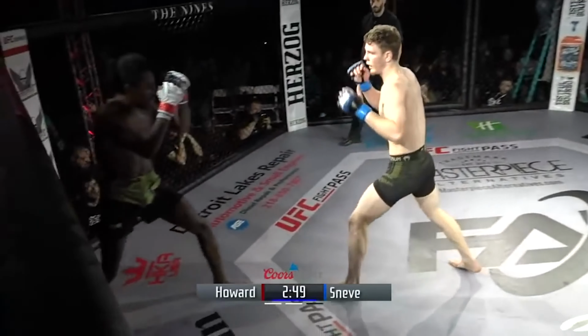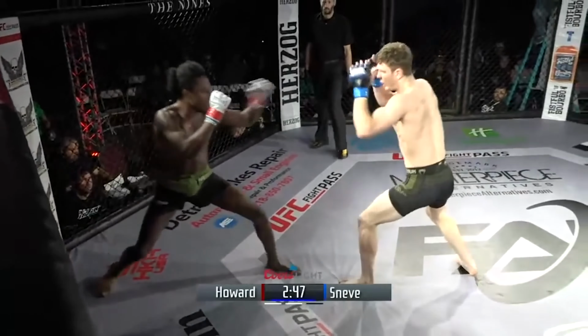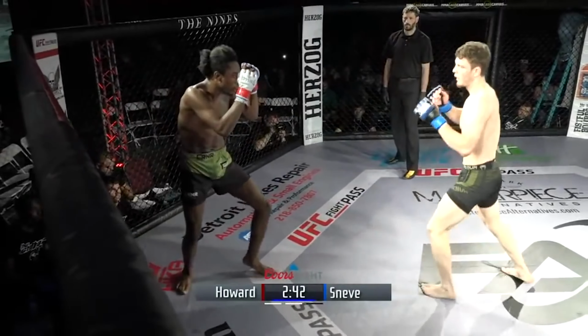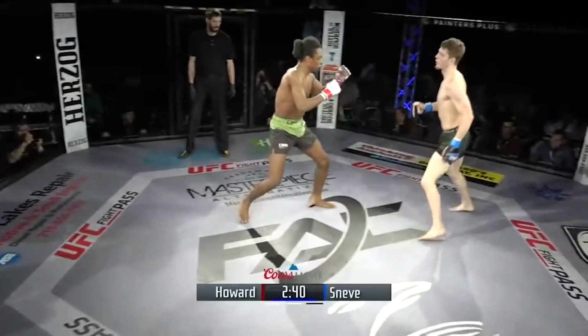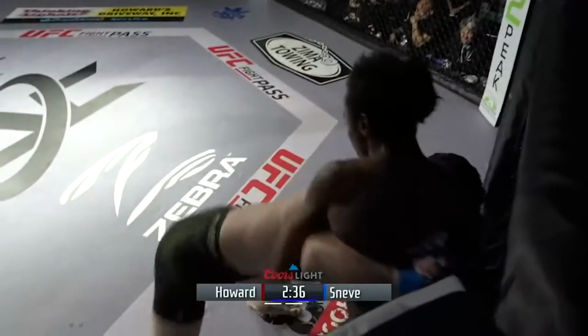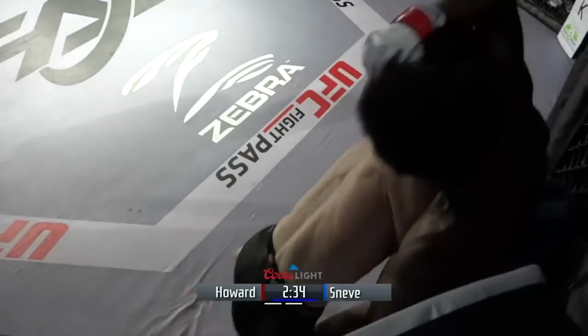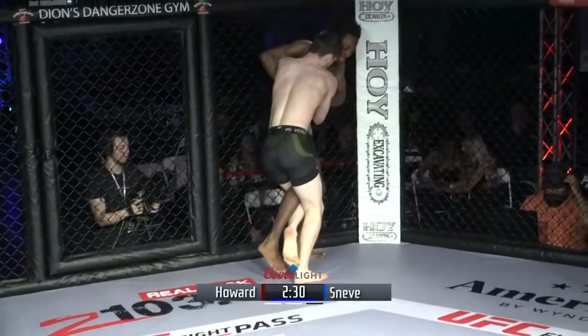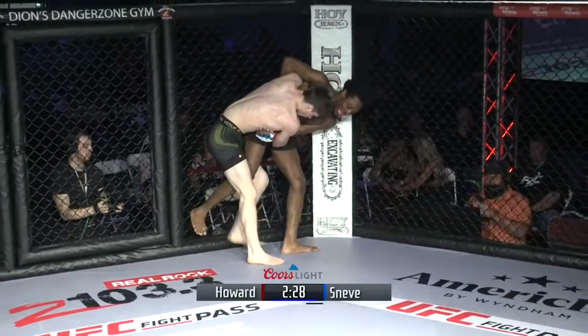You can see Sneve faking shots in order to get Howard to drop his hands. Comes up with a heavy right punch. Feints are great, but that's a lot of movement. Oh, and Howard comes forward and initiates the clinch. I'm very surprised at that.